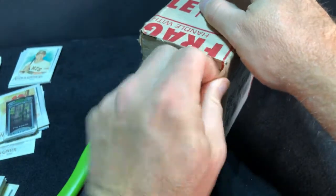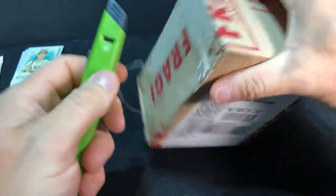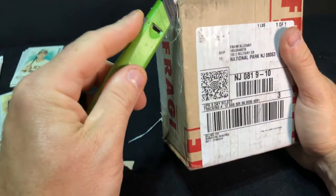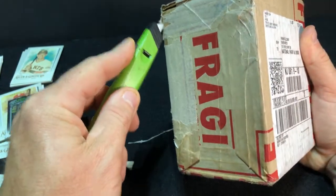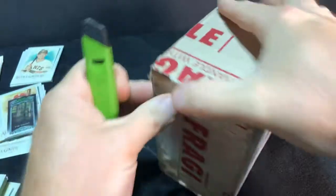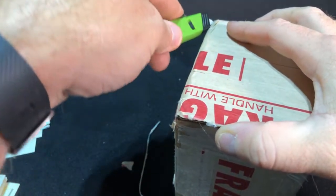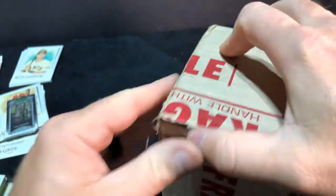Oh God. Come on. This is my first ever PSA submission, guys. So this is pretty cool for me. I usually just buy the PSA already graded cards. Let me see. PSA definitely takes care of how they box this thing.